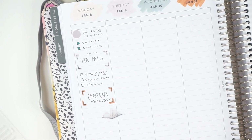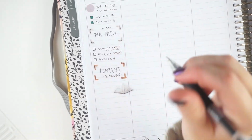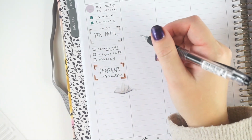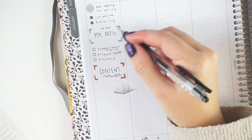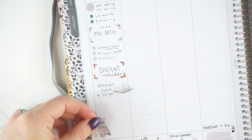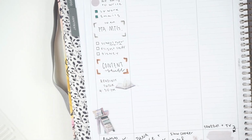I'm not making a full-on schedule. I'm not putting in what time car line is and stuff. I know what time that is. I'm not doing a fully daily schedule. We're doing a kind of mix of time-sensitive stuff and non-time sensitive stuff. Yeah, I kind of think that's it. I might add in one more sticker here.